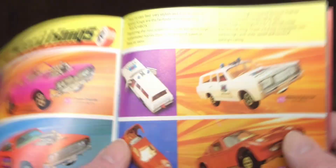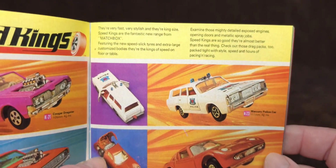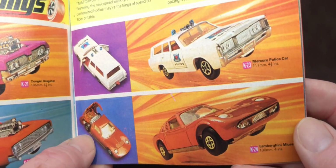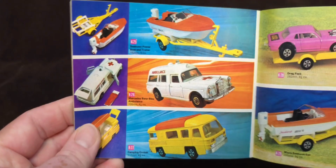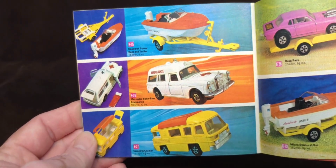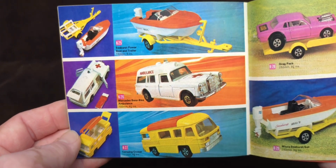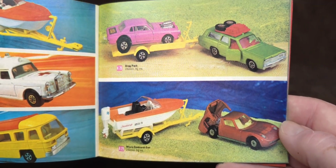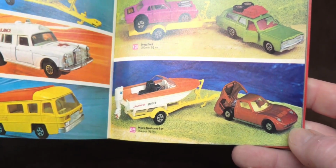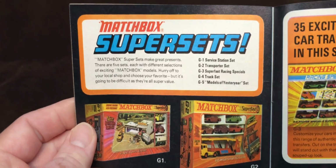Dodge dragster. Ooh, police wagon. Mercury police car. Lamborghini Miura. All right. Sorry if I'm taking too long. These should probably be all separate videos, but whatever, man. Ambulance. Oh yeah, you're gonna tow that boat with your Lamborghini. Of course. So, Matchbox supersets.